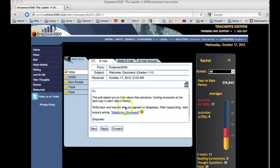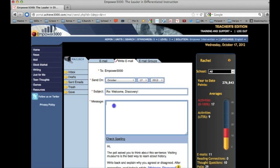On the email step, it's asking me to write back and explain why I agreed or disagreed. And then I'm going to go to the article. Don't skip this step. Click Reply. Here we're going to type a few sentences to explain why we chose to agree or to disagree. So give this some thought. Write complete sentences, capital letters, punctuation, correct spelling. Make sure you spend some time on this. A short amount of time, but you still want to do your very best.